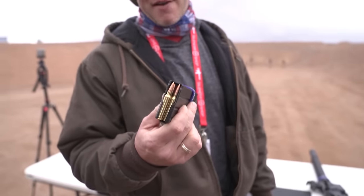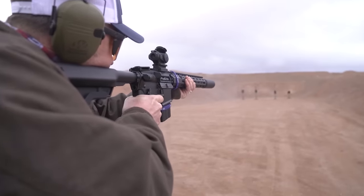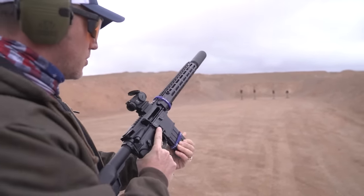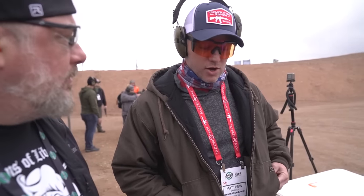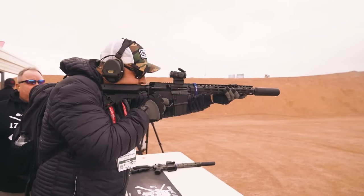Try 105 grain? Yeah, let's do it. 105 grain here. Shoo! That doesn't move at all. No. It feels great. What's the speed coming out of here? It's over 3,000. On a short barrel? Yeah, out of 10.5. That's pretty nice. Yeah, with the 58 grain barrel, that thing's moving. Hell yeah.